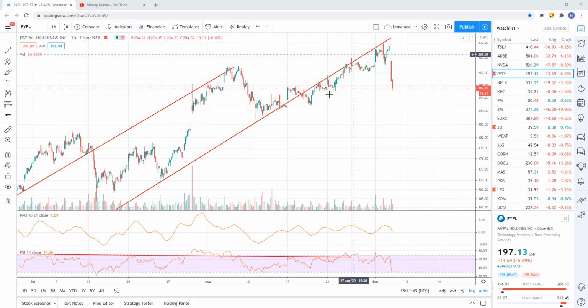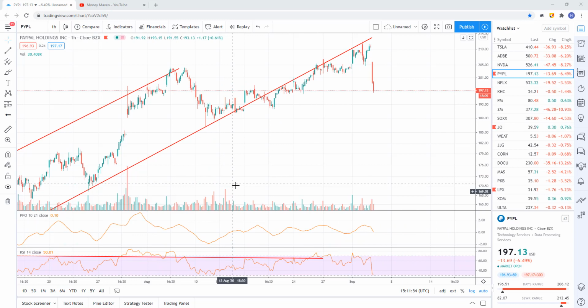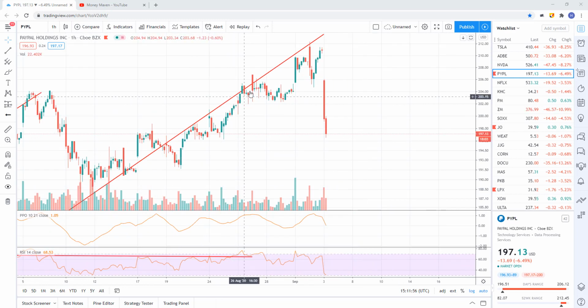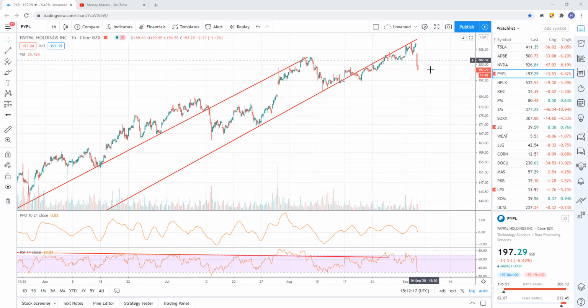Here's PayPal. I've had this trend line marked out for quite a while. So here's your March lows, and you can see we were just walking up resistance the entire time for quite a while, backtesting over and over until today you get the gap down and the hard fade. So that's a sell signal right there. And whether you get a little kickback rally, that's always possible, but the sell signal has been initiated now, so this thing should come down as well. So I'm seeing a lot of that across the board.